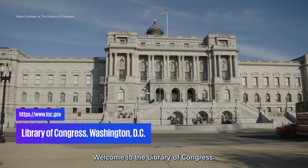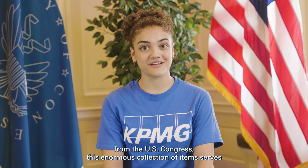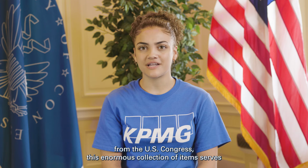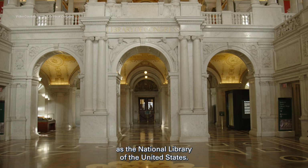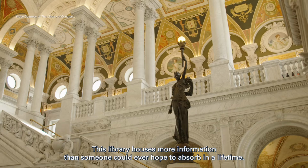Welcome to the Library of Congress. Situated right on Capitol Hill and just across the street from the US Congress, this enormous collection of items serves as the National Library of the United States. This library houses more information than someone could ever hope to absorb in a lifetime.